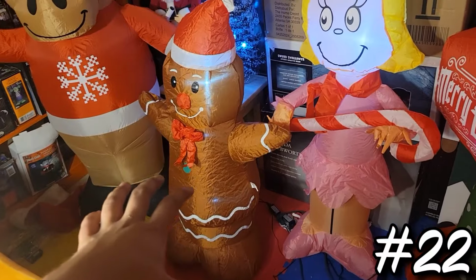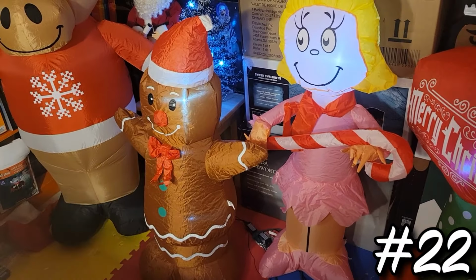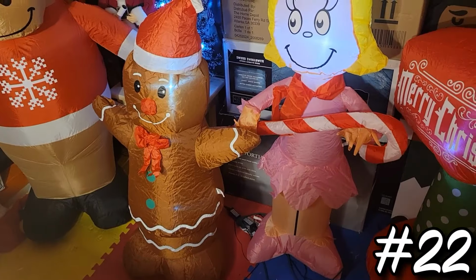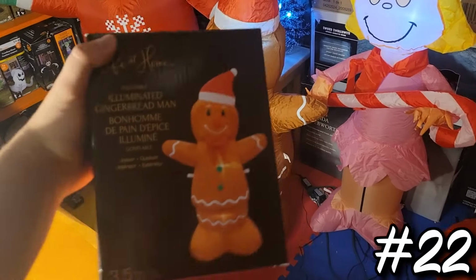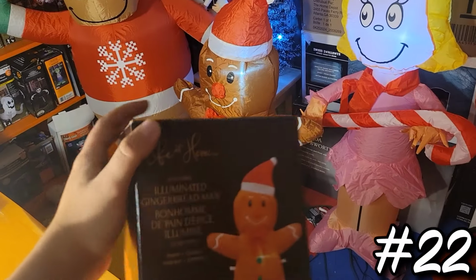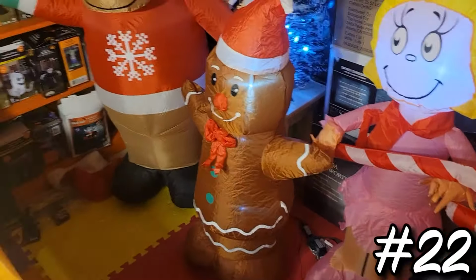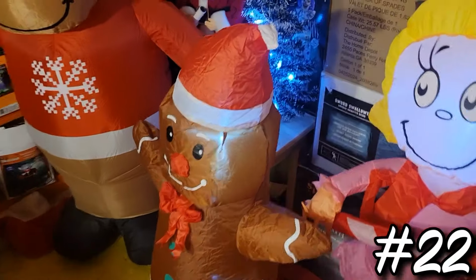I'm not exactly sure if it's breaking or if there's just something that was a little bit loose in it. I have no idea. Hopefully he survives, though, because this guy only got last year. But this guy, of course, is also from Superstore, like the Reindeer guy I recently showed you. And he's awesome. It's one of the new designs for last year and one that I just had to get. And yeah, look at how awesome this guy is.